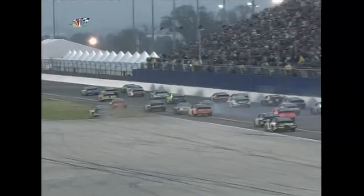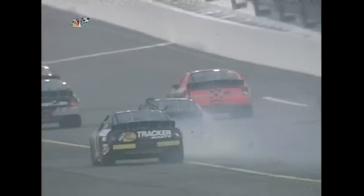14 laps to go. Here it is again. You see him right behind Ryan Newman. Here comes Jamie McMurray. Gets in the back of him and turns him into the wall. And that's what shredded the tires. Well, I think Gordon took the left side of his car off. I think Jeff Gordon ripped the right side off his car. Was that earlier damage? See something on the right rear of the 24 car? Have to get a better look at it.